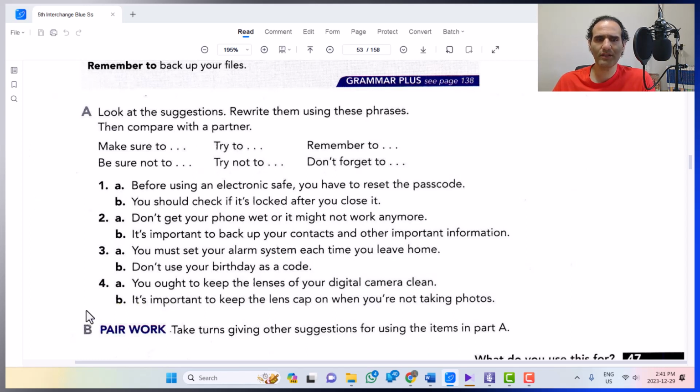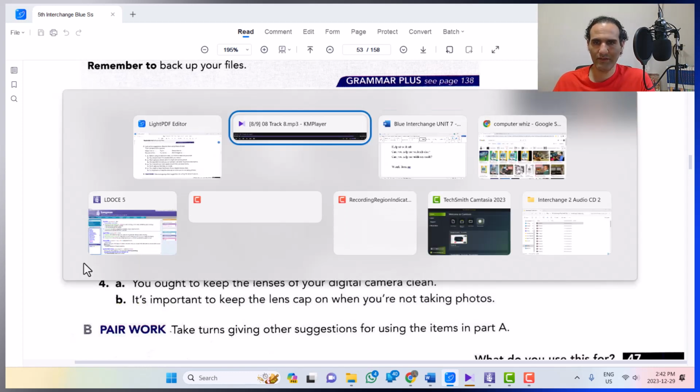Some suggestions here, numbers 1 to 4. It says give these suggestions with these sentence beginners. For example, before using an electronic safe, you have to reset the passcode. So make sure to reset the passcode before using the electronic safe. What did I do? I put make sure to and then the verb of the sentence. The verb is reset. Make sure to reset the passcode before using the electronic safe. And you know what an electronic safe is, yeah?